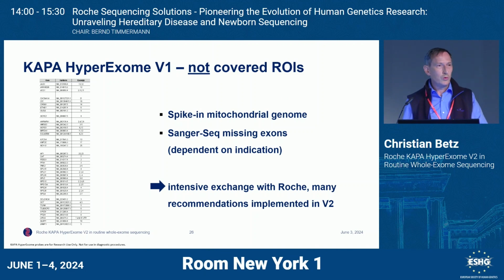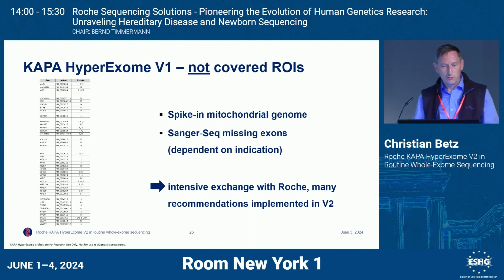When switching from medexome to the HyperExome, we had really a good improvement in the quality of our exome analysis. However, version 1 was not perfect. We have detected several exons also in known disease genes that were not covered there, but we had extensive talks with Roche about that, and almost all the input we gave was actually implemented in version 2, and now all those regions that we were aware of are nicely covered in version 2, and we have no real reason for complaining currently.